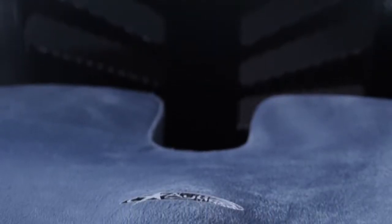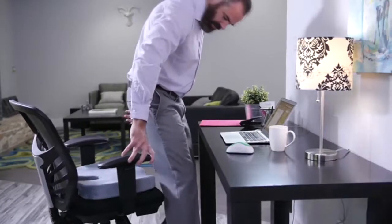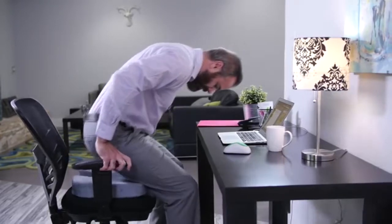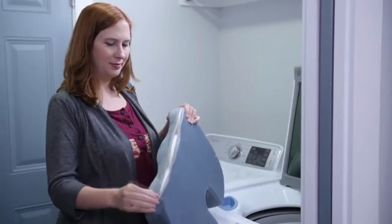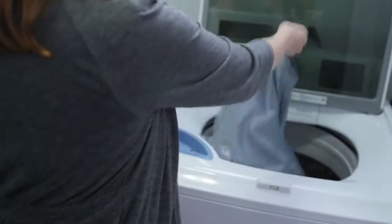The rear cutout reduces pressure on the Coccyx by suspending the tailbone over the cutout, and is shaped with our specialized comfort foam to promote healthy posture, as well as healing and pain relief. It's easy to clean with a simple zipper removable velour coating that is machine washable. You owe it to yourself to try the Coccyx cushion from Aylio.